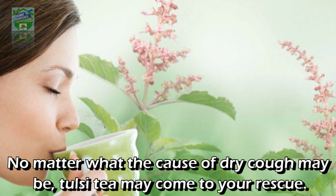No matter what the cause of dry cough may be, tulsi tea may come to your rescue.